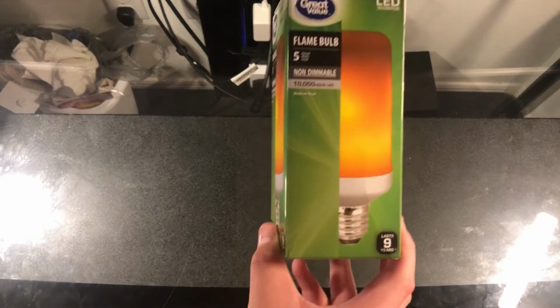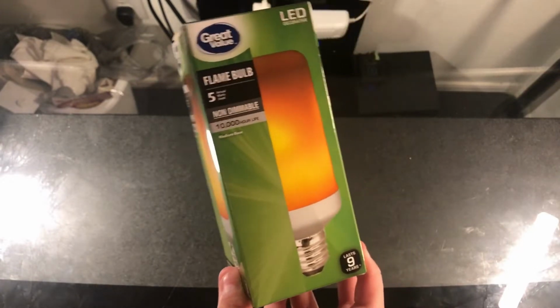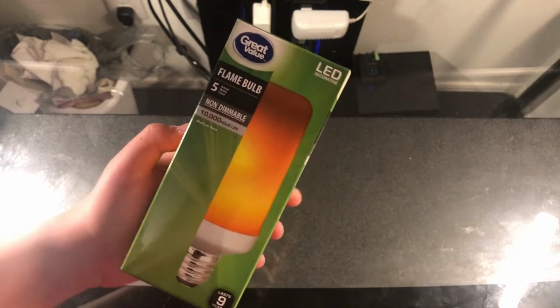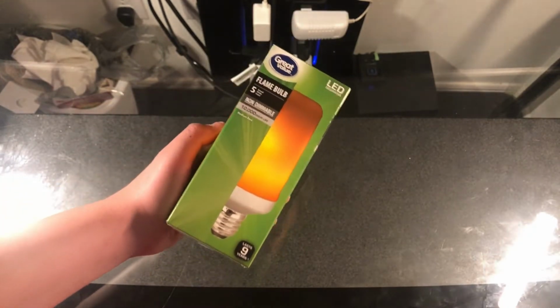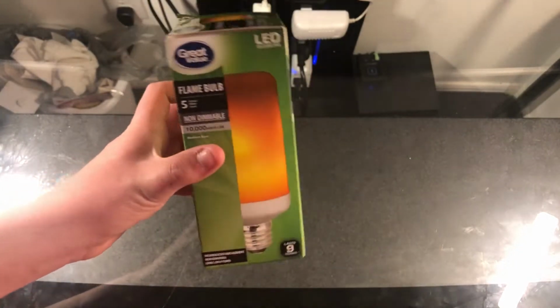Today I'm going to show you this great value LED flicker flame bulb. I got this at Walmart, I think it was a few months ago. They've since changed the packaging of this bulb, but anyway, here's the packaging.